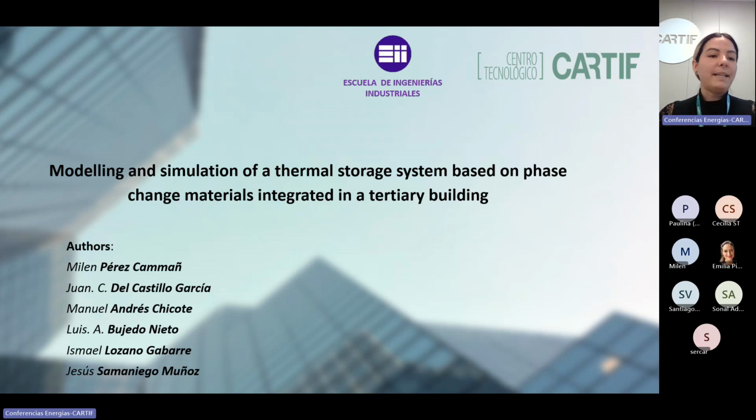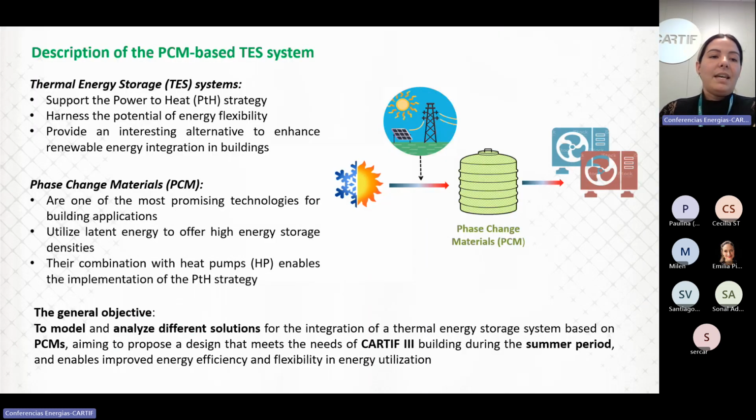This is my presentation about the PCM, a technology to store energy. The topic of the work is the model and simulation of a thermal storage system based on phase change materials and integrated in a tertiary building.